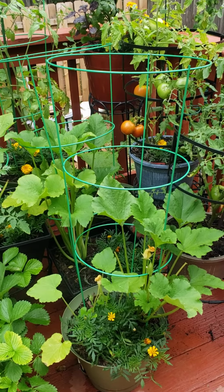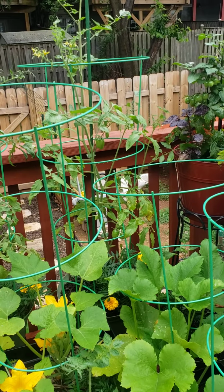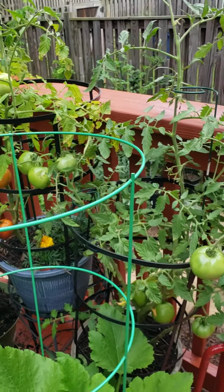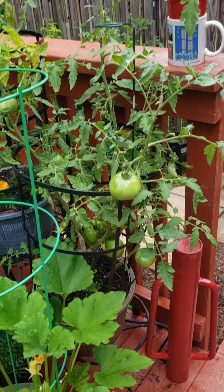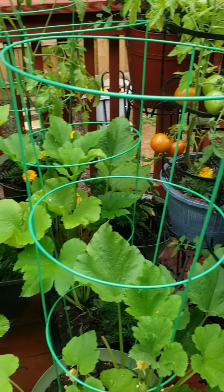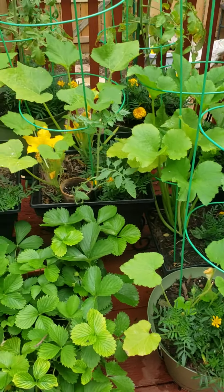I've been having an issue with aphids, just sprayed with some neem oil and some peppermint oil. But we have a lot of tomatoes coming in. Lots of tomatoes. Yay! Love tomatoes. And these are all my early girl tomatoes. So they're all coming in and they're looking really good. And again, here's all my zucchini and yellow squash plants.